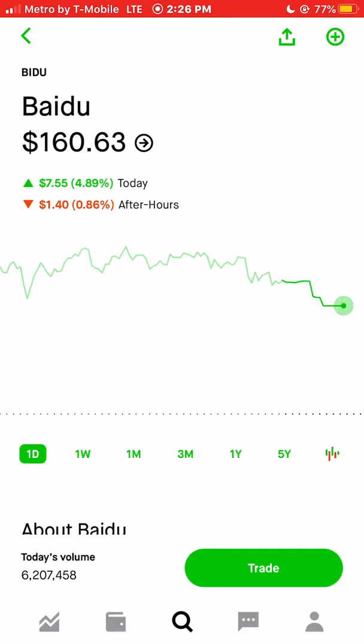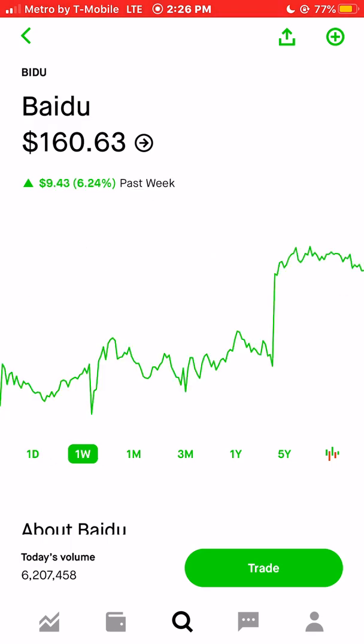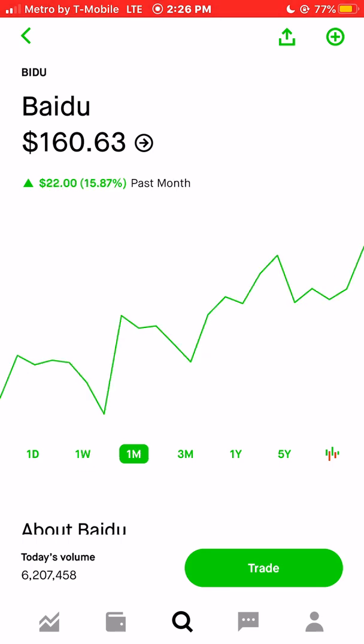As you can see, ticker symbol BIDU was up a little more than 4% today, and after hours the market gave back almost 1%. For the past week, it's up 6%. That's a very strong move. And for the past month, this stock is up 15%. Obviously, there's some momentum behind this stock. That's a lot of momentum.